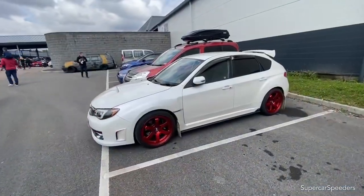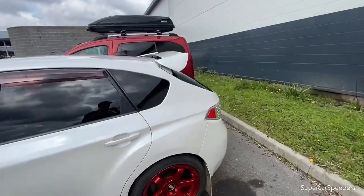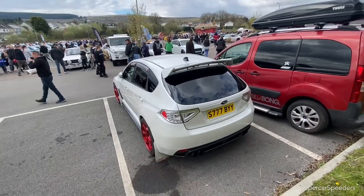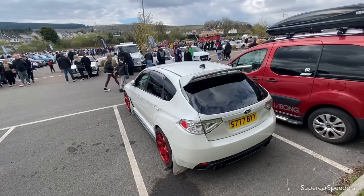Absolutely loving the colour combo on the Subaru. We've got the red wheels and the white colour, black tinted windows. Actually, a really big fan of these cars. If I had one, I'd have to go for the ProDrive spoiler on the back just to really set it off, but really good colour combination on this Subaru.